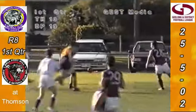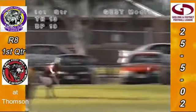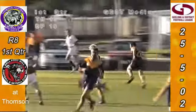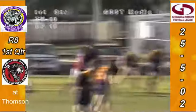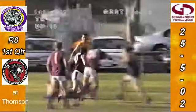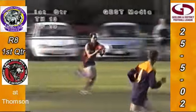Coming onto the footy, not knowing quite where to go is Dyer, but finally the ball comes out. But it's all Thomson out there. Maharis, he can't control it. Ball comes to Stein, handball to Mitchell. Mitchell over the top to the Thomson players. It's on centre wing, comes clear to Handley, and here go Belpost Hill.